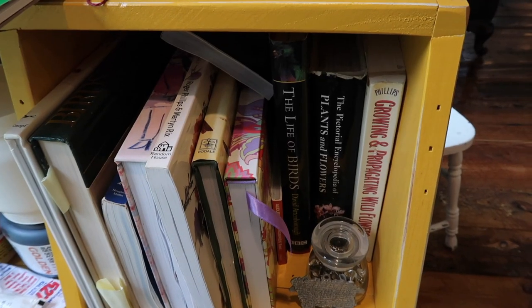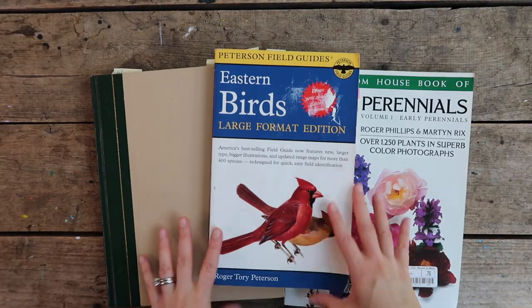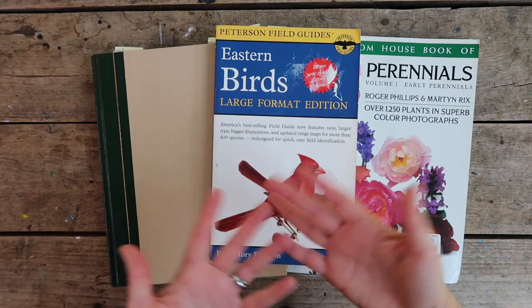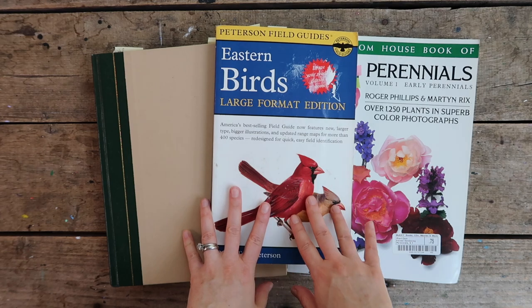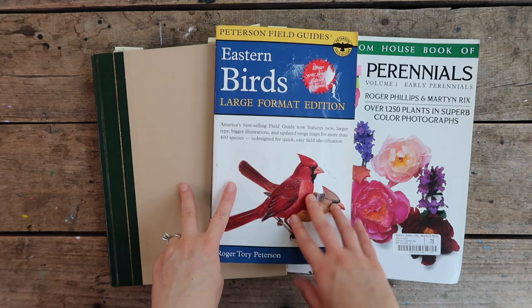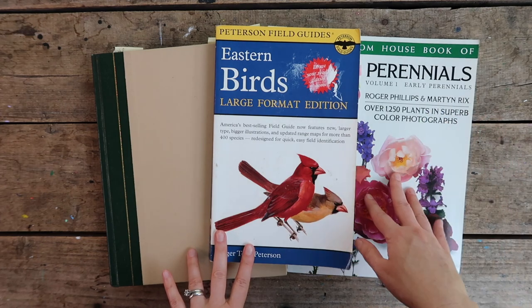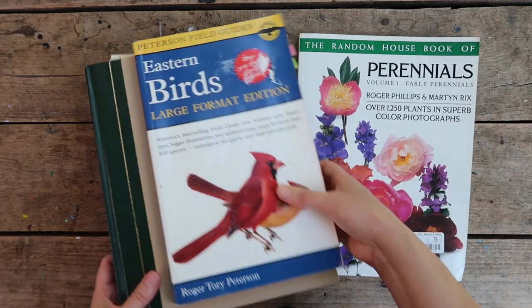I could do a video, I think it would be kind of short though, of some of my favorite reference books. Okay, I decided to go on and pull out a few of my reference books because I really don't have many that I use very often. There's really only two that I use, but there's one that I pulled out when I was looking through all these that I thought, oh, maybe I'll try to use this one. Let's start with the two that I use the most.